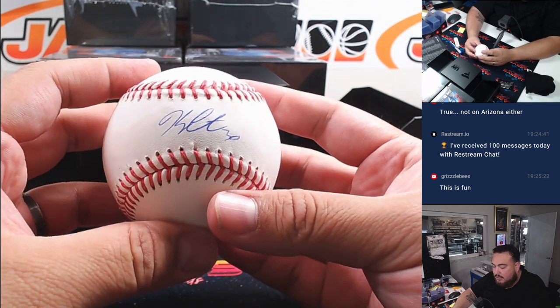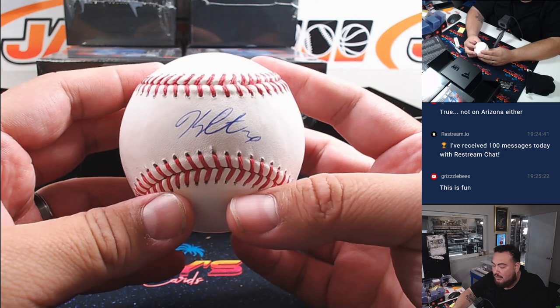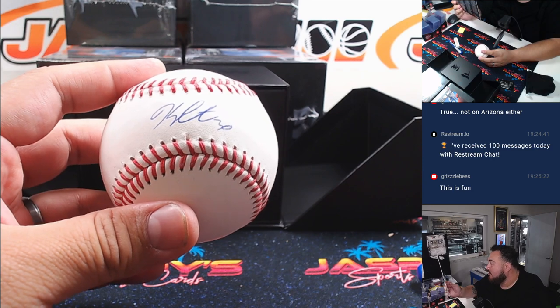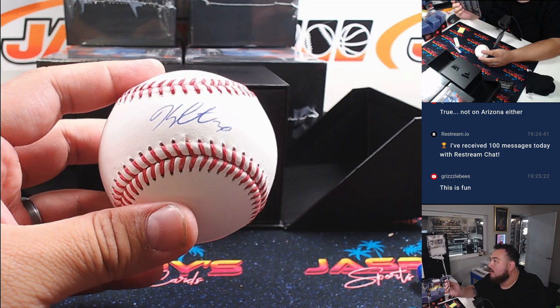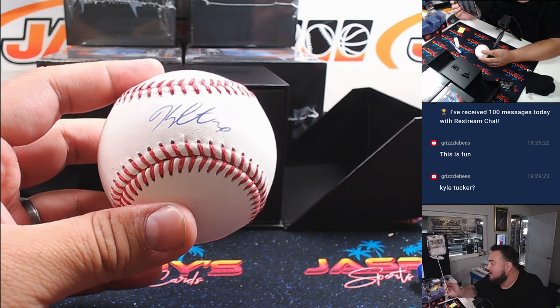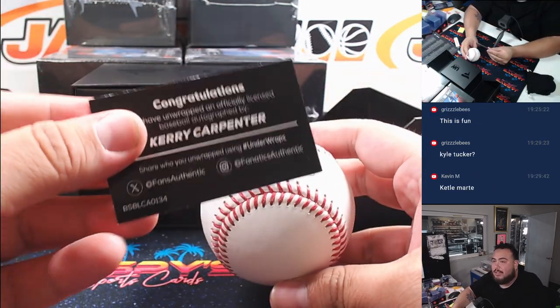Definitely not know this one if it wasn't for that tag. Anybody want to guess who this is? Let's see how good of an autographer you guys are. I would have never guessed this in my life. I'm gonna start looking up the guy though. No, not Kyle Tucker. That's a good guess though. Harry Carpenter.